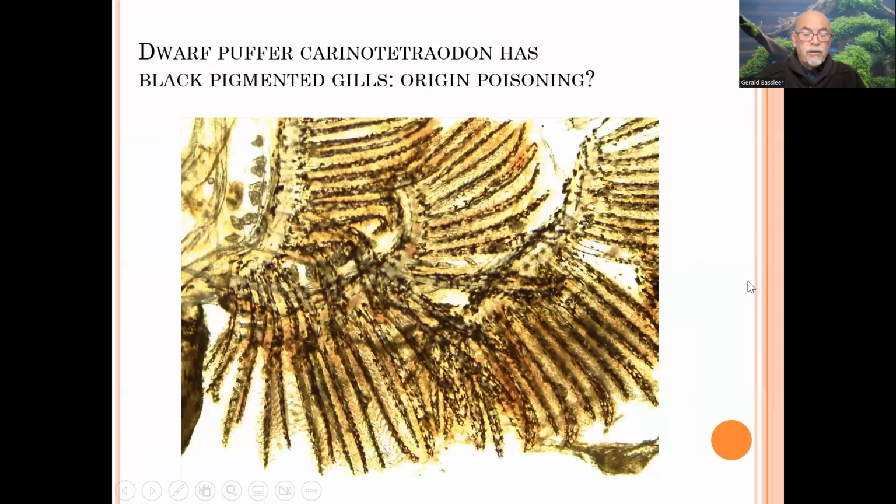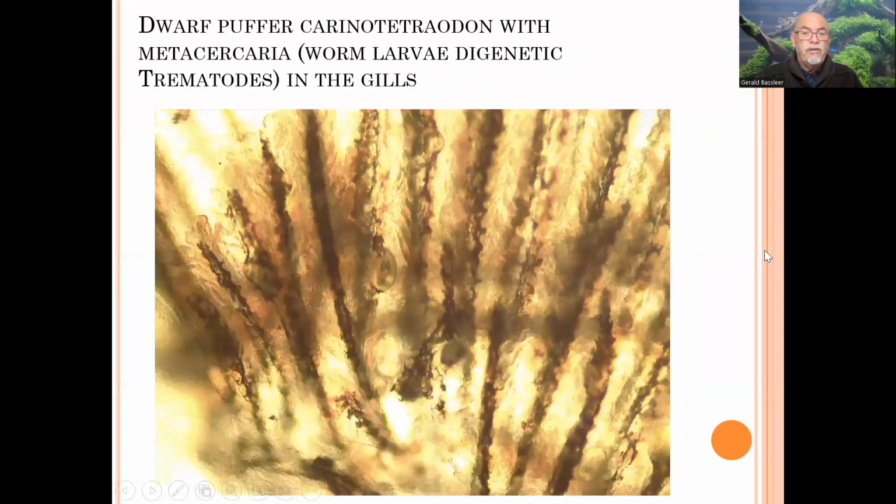Well, particularly the gills were already showing a black pigmentation. You see how black all the filaments are. The gills are not looking normally beautiful red like they should be. And this could be an origin of poisoning during the lifespan of that fish.